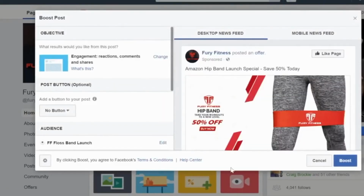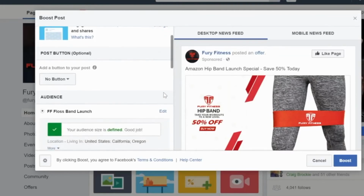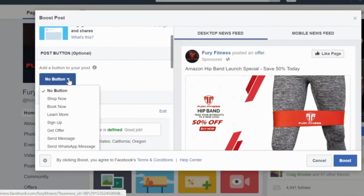Now, this option pulls up the Facebook advertising platform that allows you to target in on the exact customers that you want to try to sell your product to. So the first thing we're going to do is make our ad look a little different. We're going to put a button on there that says Shop Now.